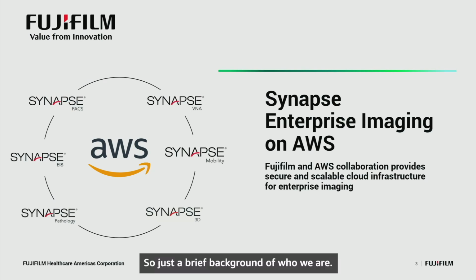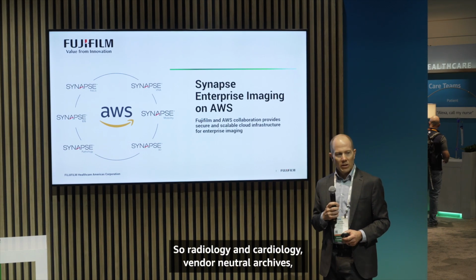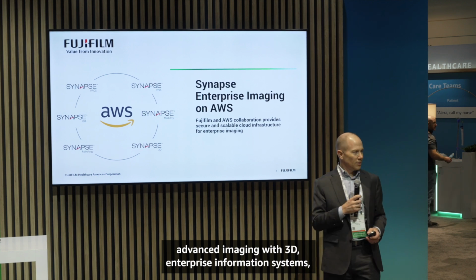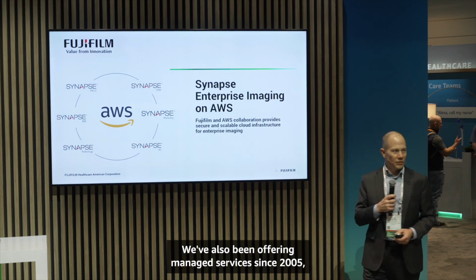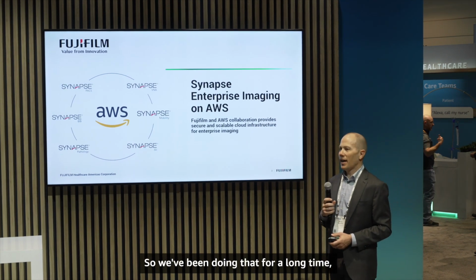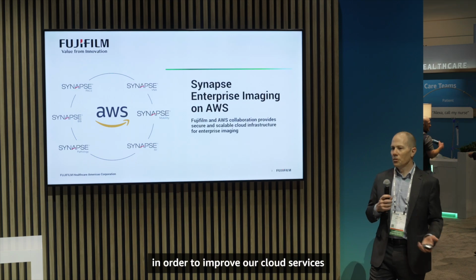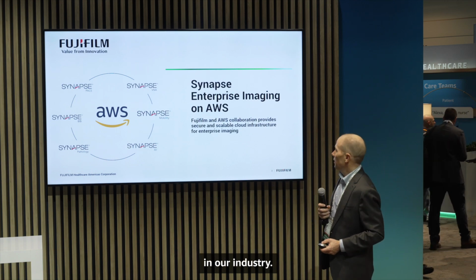So just a brief background of who we are. At Fujifilm Healthcare, we do enterprise imaging. That is our main focus in the healthcare industry and medical informatics. That is our mission. So radiology and cardiology, vendor neutral archives, advanced imaging with 3D, enterprise information systems, otherwise known as a RIS, right? We bring the entire imaging suite to healthcare. We've also been offering managed services since 2005, and now we call it managed cloud services, or you can also call it a SaaS. So we've been doing that for a long time. And over the past 3 or 4 years, we began partnering with AWS in order to improve our cloud services and our SaaS offerings to bring that scalability and security that we need for enterprise imaging in our industry.